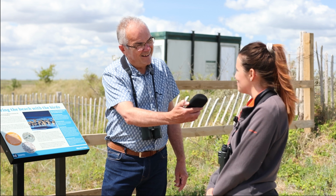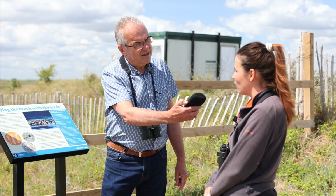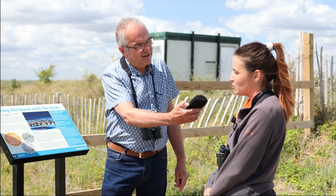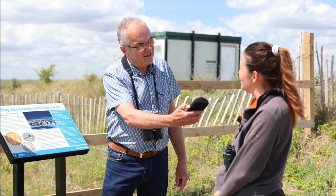People getting into the sanctuary were kept out, but it was quite heavy for predator pressure. So we were getting a lot of foxes in the night, obviously a lot of foxes, tragically, but we were doing our best to keep them out.